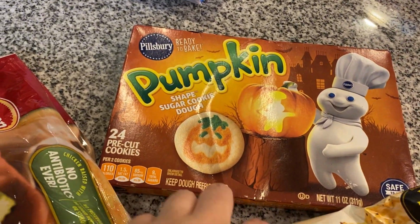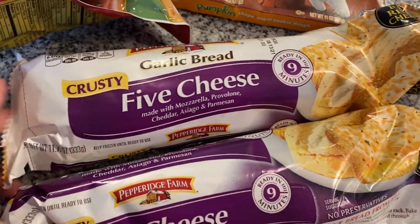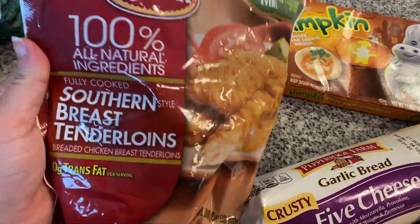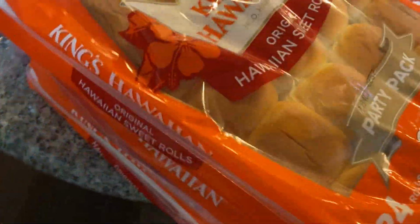These I got for the kids. I can't say out loud what they are because I don't want them to know, so it's a surprise. Garlic bread. I've actually got these little honey chicken tenders, but they didn't have them, so they substituted for these, which is just fine.